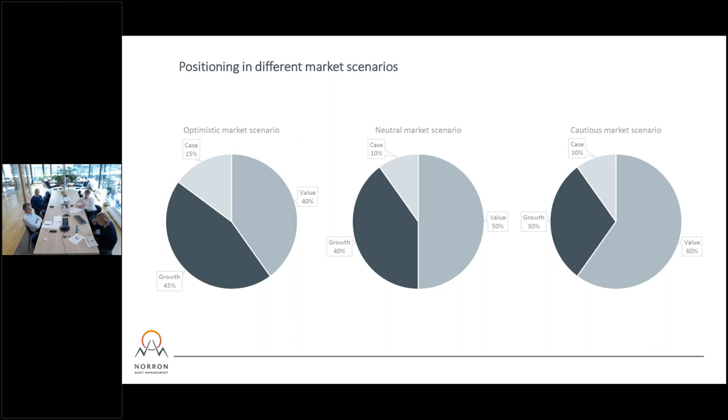So I would say, if things go like we believe now, I think you could see us moving up the growth sector towards the end of the year. But for the next 1.5 to 2 months, I think we're going to be in the neutral market scenario.